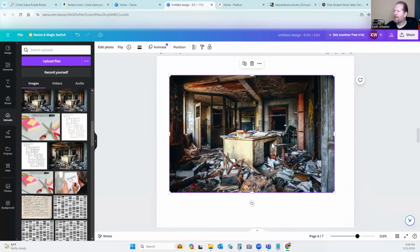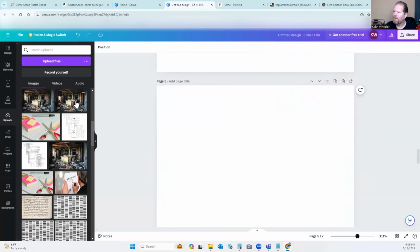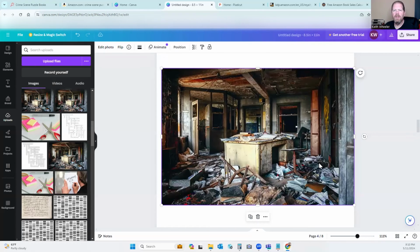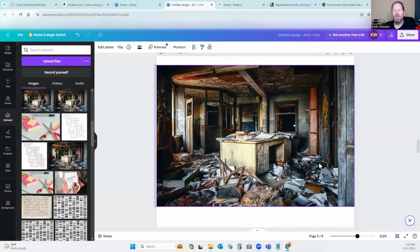All right, you have to memorize this page. Then over here, we're going to put in what's different. This is the one where something has changed. So look at this page. Take a look, see what you can memorize. And then down here, what's different?